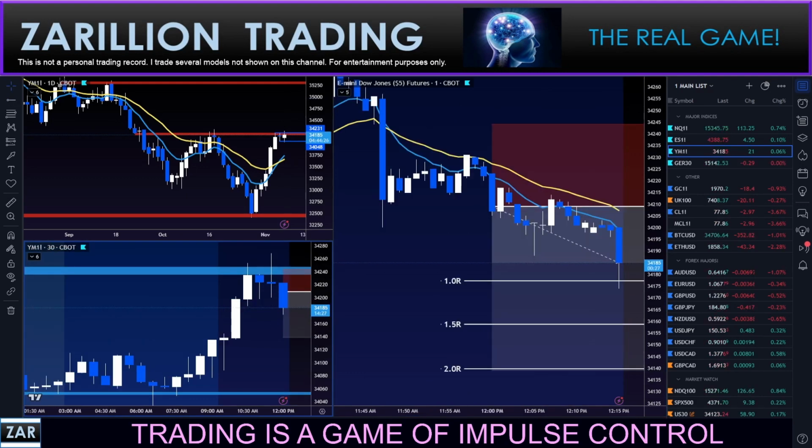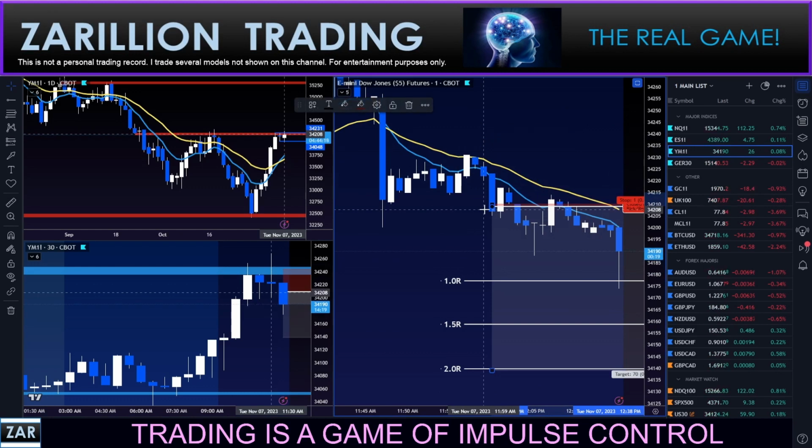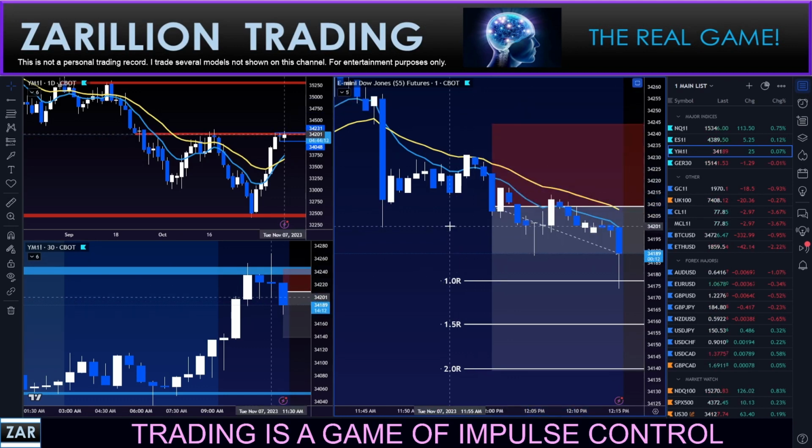And target 1 has been hit. So the 1R all or nothing trader has left the game. And of course, the 2R move stop to break even at 1R has moved their stop to break even, and is waiting to see what happens. Either they'll get a 0 break even result, or they'll get 2R, depending on where we go from here.